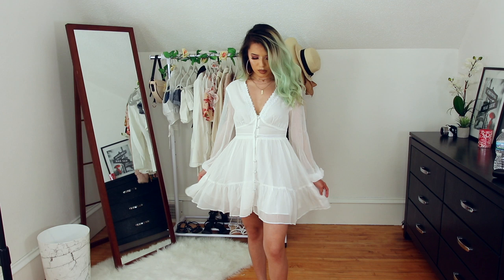Here is the next outfit. Obviously it is a dress. This dress is so cute and flattering all at once. I actually really, really like this dress. I just have no words right now. I picked this dress up in a size extra small. I absolutely love the fit. Love the length of this dress. It's not too long or not too short.